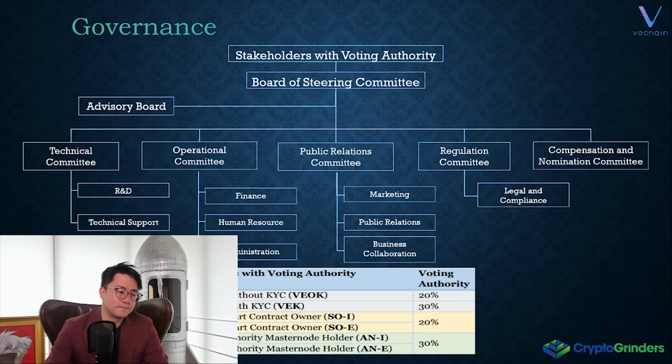You can think of it like a government, a democratic party. The stakeholders elect the leaders, which then form the strategy and the direction of the country. But Ven is different in a way that after you elect these members, after they decide the strategy and the direction of the project, the voting then goes back down again to the stakeholders. So as you can see from the chart at the bottom of the slide, there are different categories of users, and they all have different weightage of voting authority.